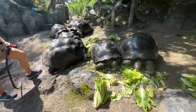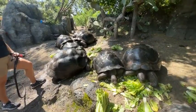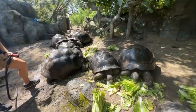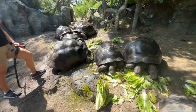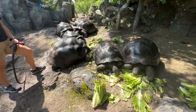And they don't have teeth. It's more of a beak, just like a bird's. Their beak has serrations along the edge, and that really helps them cut through the lettuce, cactus pieces, pumpkin, watermelon, things like that.